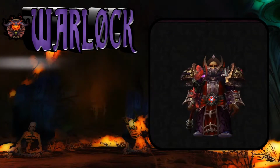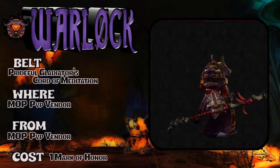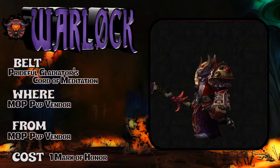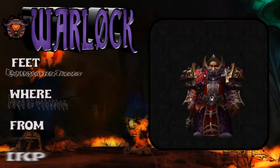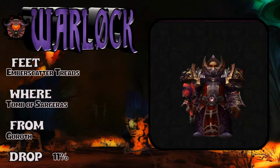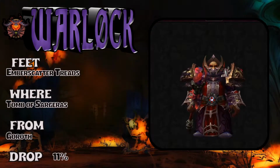Moving along, we're going to pop a Warlock Dwarf here. Prideful Gladiator's Court of Meditation for Horde. I do believe it would be Grievous. Very easy to get, my PvP vendor. The feet, Ember Scatter Treads, Tomb of Sargeras, Goroth is the boss, 11% is the drop rate.